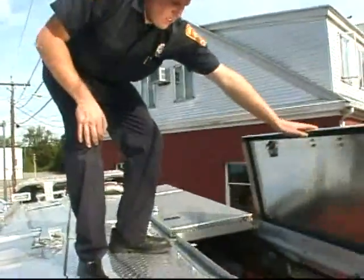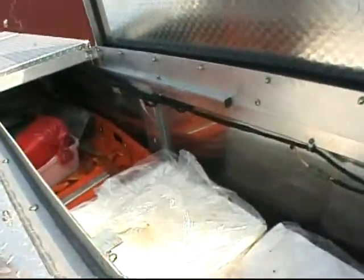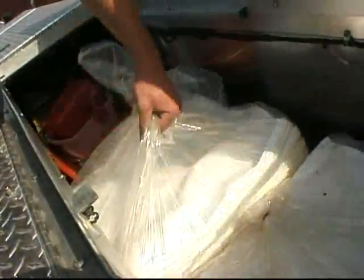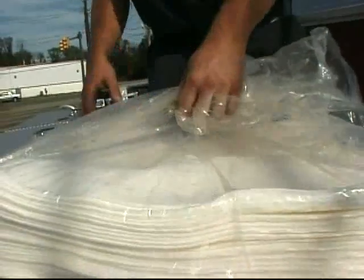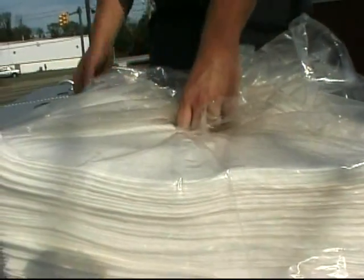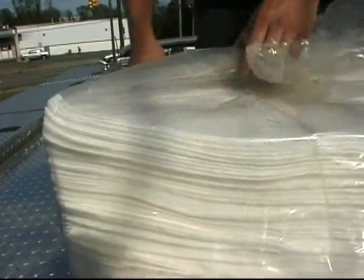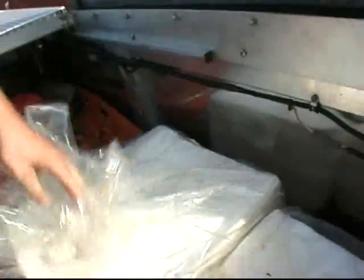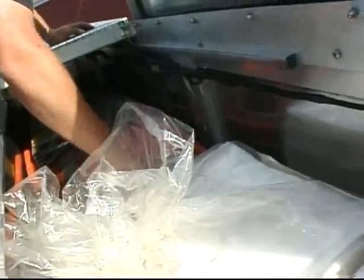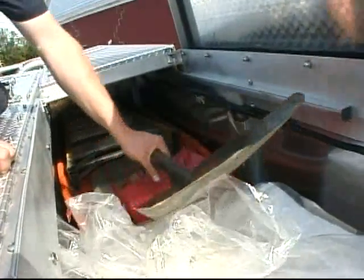What else is going on up there? On the other side, Ken, we have some more hazardous materials equipment. These are absorbent pads. We refer to them as diapers. You can put them down over storm drains or put them down in oil spills. What these pads do is absorb the hazardous material. We also have various equipment such as shovels and brooms.